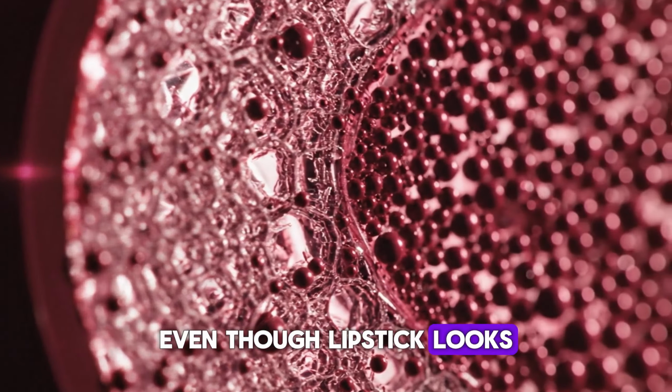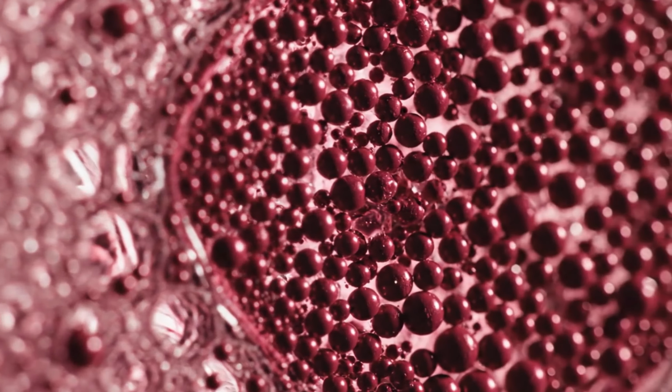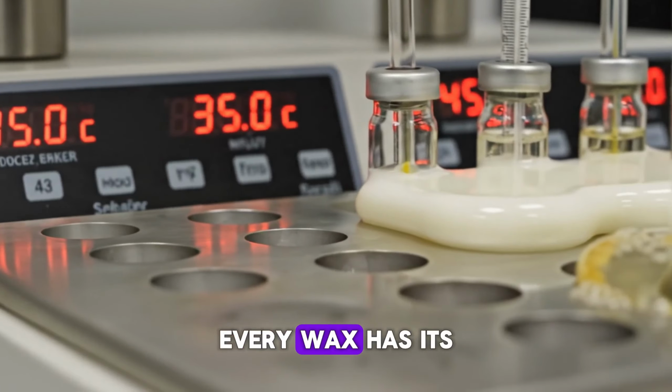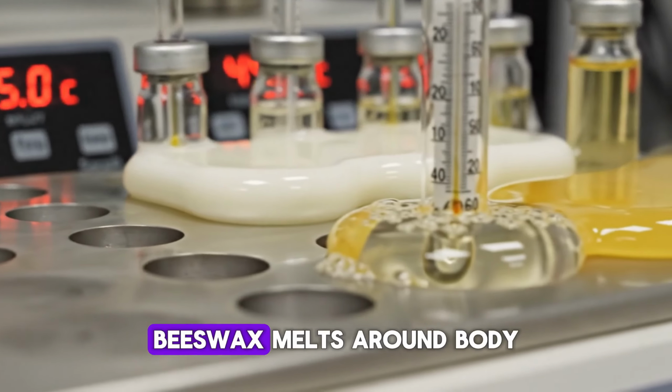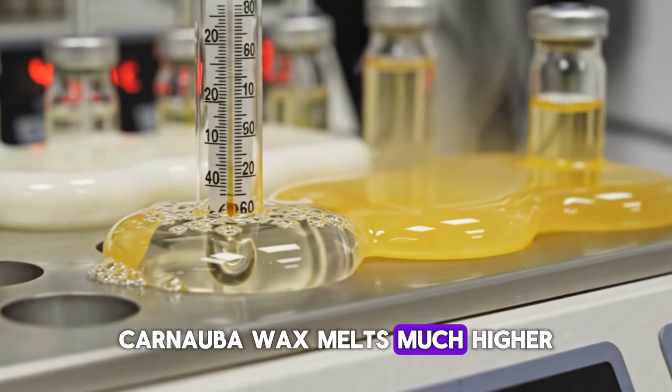Even though lipstick looks like a solid stick, chemically it is a complex mixture. Every wax has its own melting point. Beeswax melts around body-warm temperatures. Carnauba wax melts much higher.